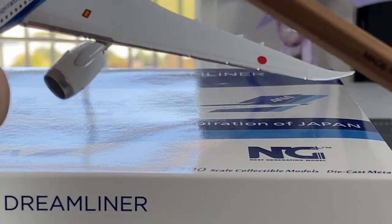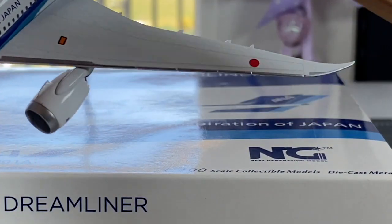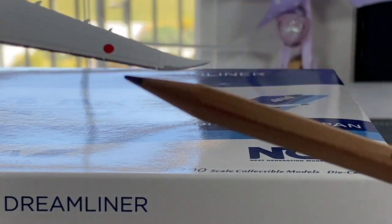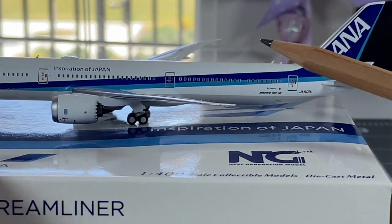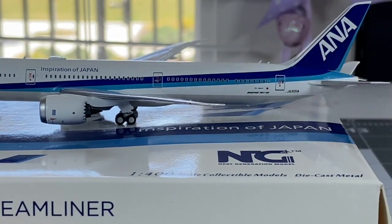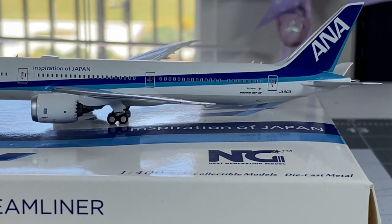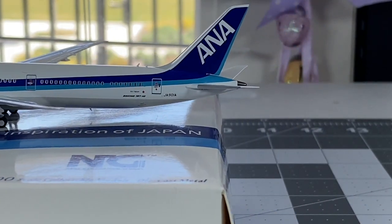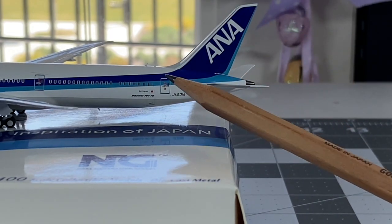And of course, I don't know what this is. I think this is supposed to replicate the emergency exit. And there's the red dot of the Japanese flag right there. There's your L3 door. It's beautiful. I gotta say, the colors on this ANA livery from NG are flat out amazing. And let's transition to the very back. And here's your L4 door right there.